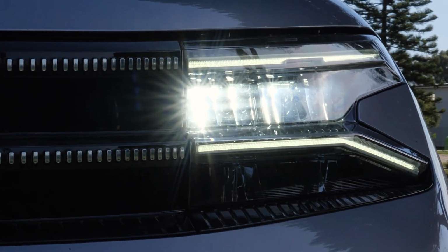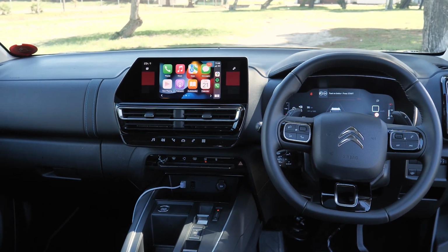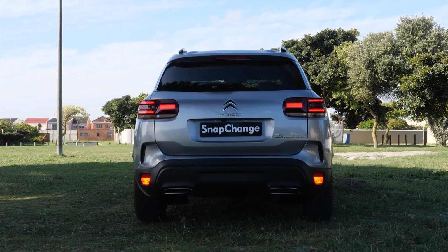The steering wheel feels extremely nice. I like the shape of it. It's a bit smaller than your regular steering wheel. I think it's because it has a bit of a flat top and a flat bottom, which goes along with the theme of the rounded off box shape of the car.